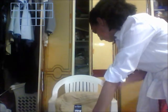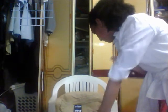The skirt is a little bit different, so let me just change that right quick. I'm just guessing that that's not like that, maybe more like that. Oh no! Okay, there we go. Yeah.